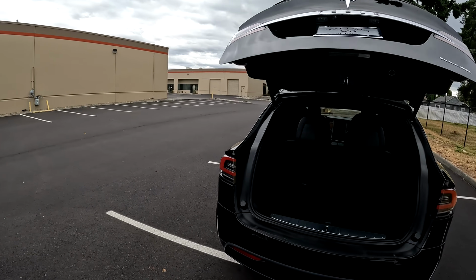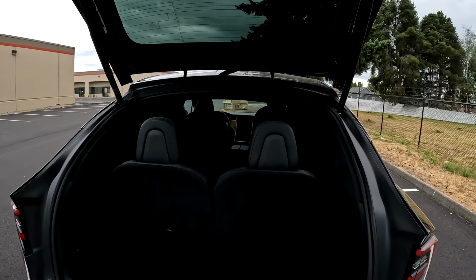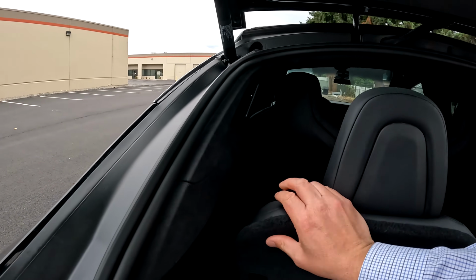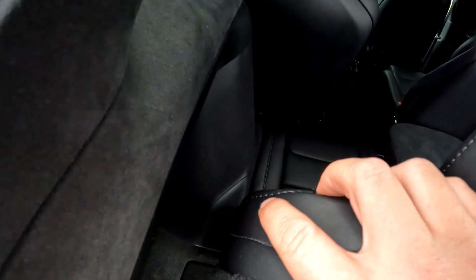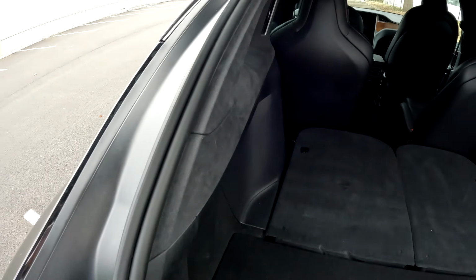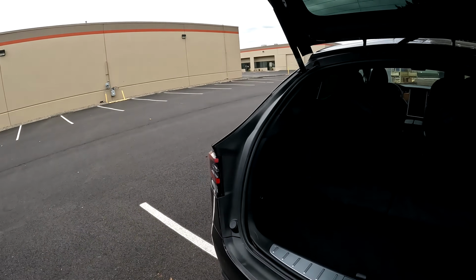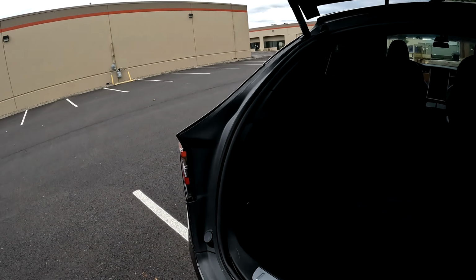Power rear liftgate, of course. The third row seats fold down fairly easily. There's actually a little button right here. People always have a hard time seeing it, but there's a little outline of a circle. That's how you fold the seats down. You would be surprised how many people get confused or just go crazy. How do you fold these seats down? That's how you do it.